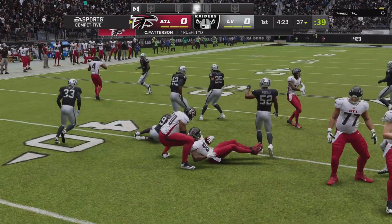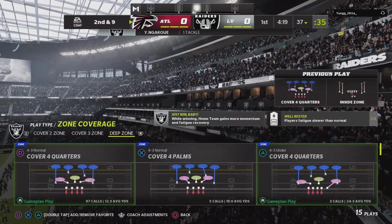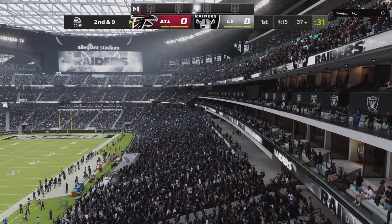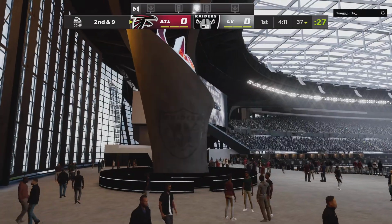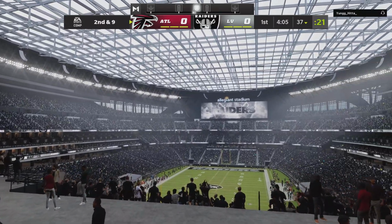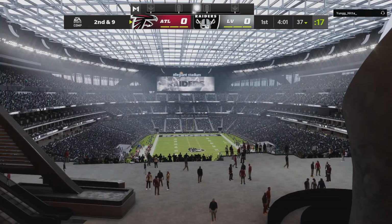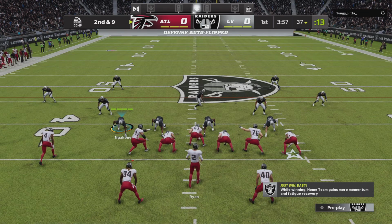And unable to get downhill there, so he'll take this up to about the 37. Yannick Ngakoue in on the stop. Yeah, things were pretty stacked up there in the middle of the line. A lot of bodies, not much space. I think ultimately he was fortunate to get anything out of that run. The run only got a yard.